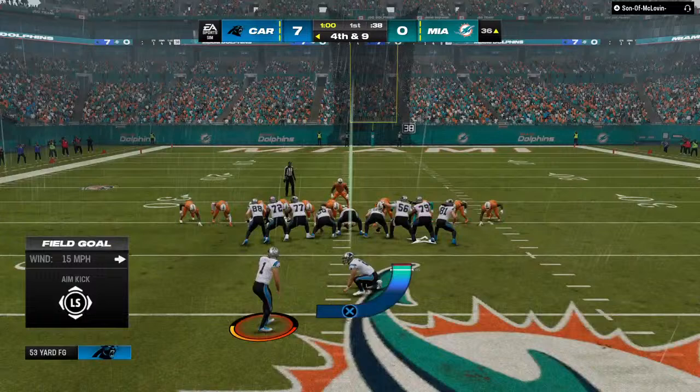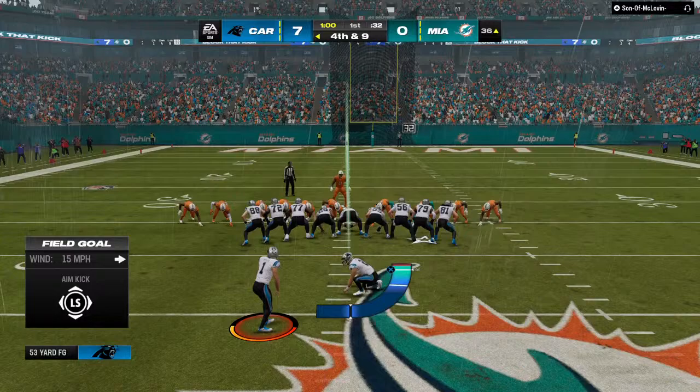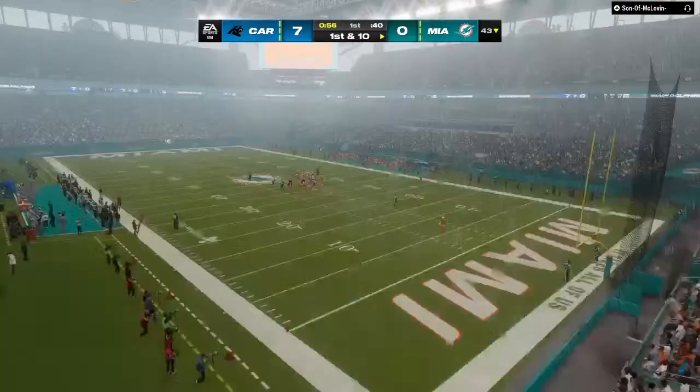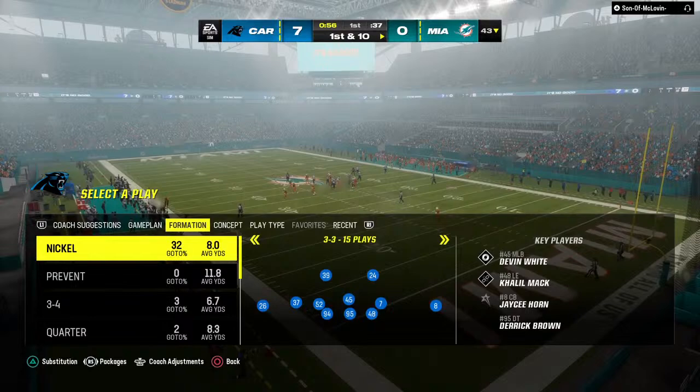Now here's the Panther special teams unit to try a field goal for three. From the left hash, this from 53 yards out. And that one's not going to get there. Not enough juice, an ambitious effort, but it's well short. And this will remain a one touchdown game.